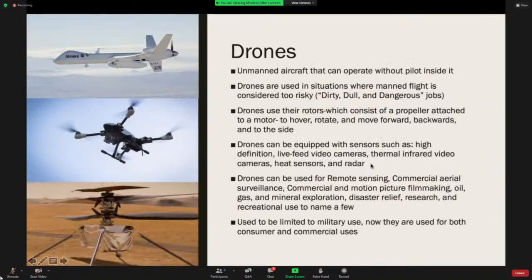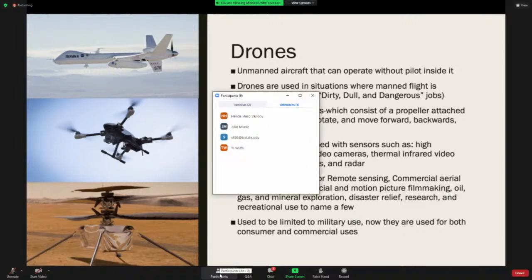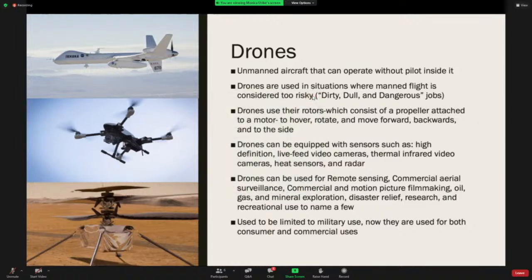So drones. Do we have drones in NASA? Yes. What is a drone? We pretty much imagine a drone as a toy sometimes, right? But a drone is more than a toy. For NASA, the drone is an unmanned aircraft that can operate without a pilot inside it.